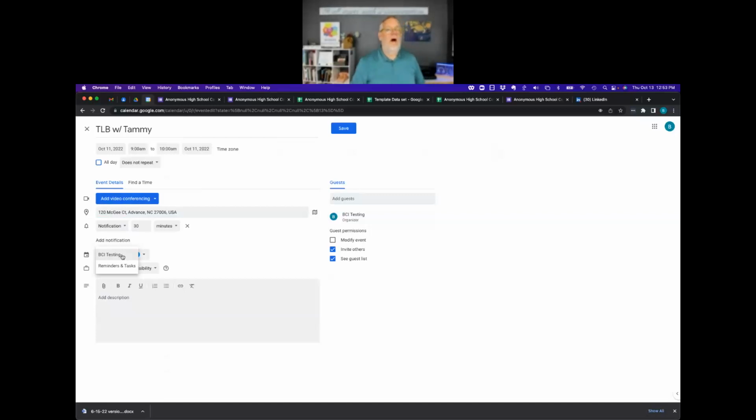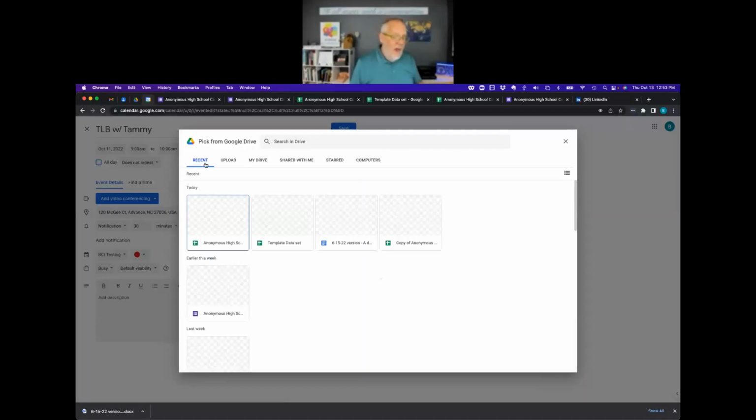Now in your Google Calendar, you have your main calendar, and you can have what's called secondary calendars. So you can have other calendars within your Google Calendar. I can decide which calendar I want to have it on. I can give it a color, and give it information here.